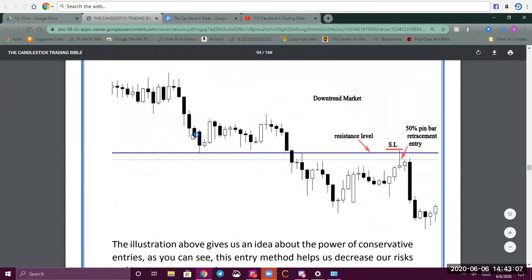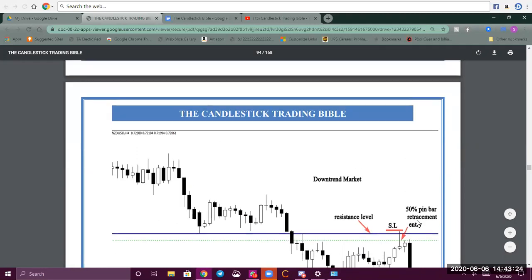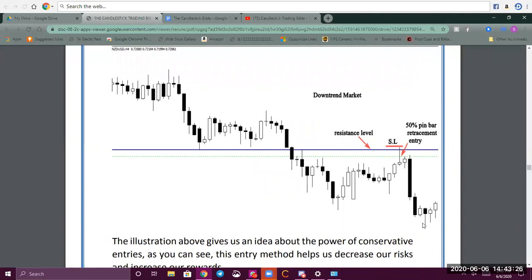So we have the downtrend. This is our support, the break, our pin bar to our resistance level, 50% pin bar retracement entry right here because of over here, not to the zone. Hold it, out of here. Did they put the time frame in? 4 hours. Hold your trade and out of here.